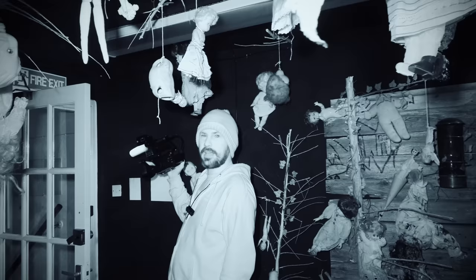Just looking straight down the stairs. It is. I'll tell you one thing about this place, it gives you the heebie-jeebies. Yeah, because I've had a few, like goosebumps. That doll is going nuts behind you. Look at it.